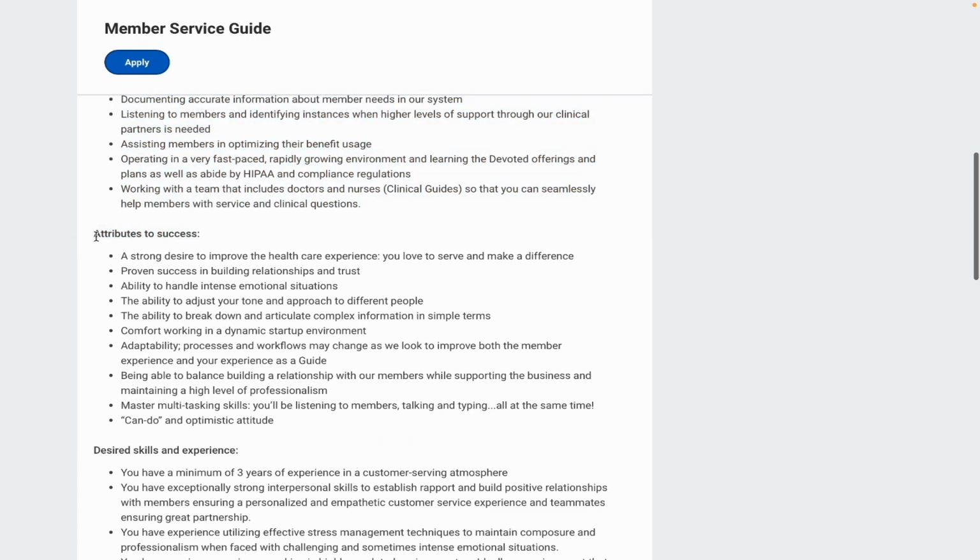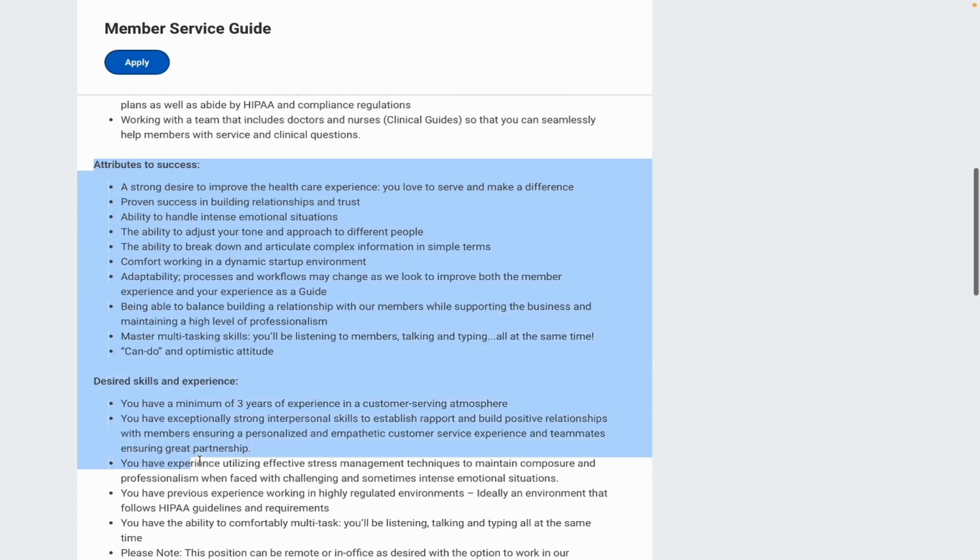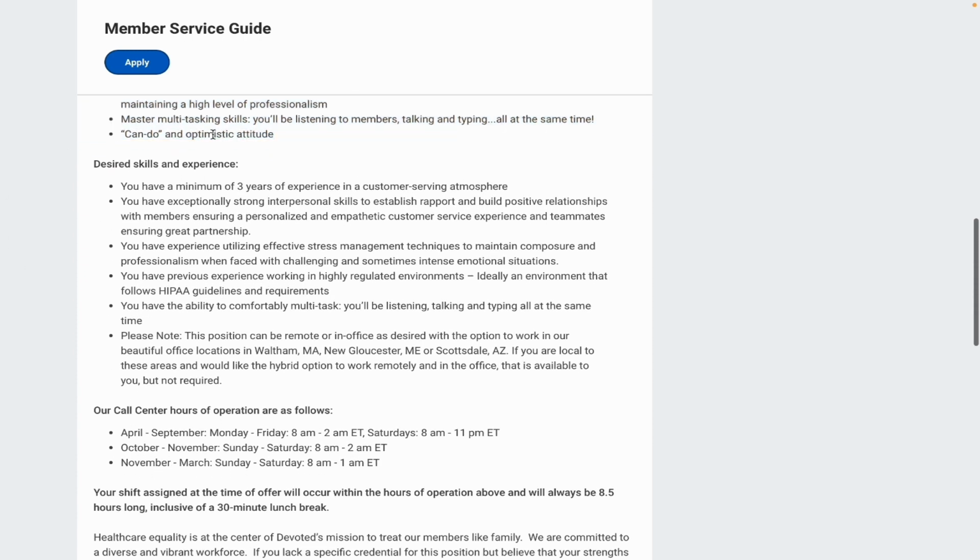And then right here, where they start talking about what attributes to success desired, this is going to be what you're going to want to focus on right before your interview. And as far as skills, they want you to have a minimum of 3 years experience in customer serving atmosphere. So any type of customer facing customer service role, this is going to be perfect for you. This is all very basic stuff.